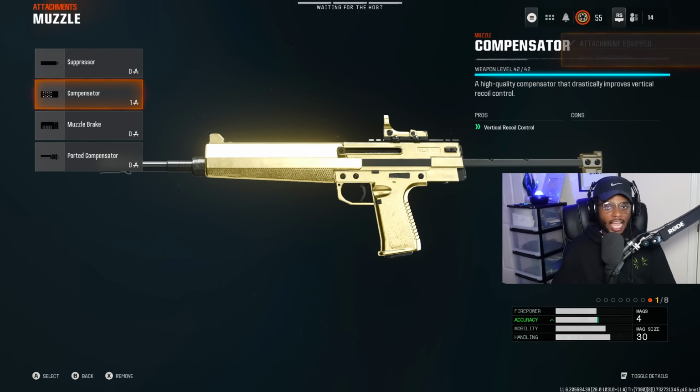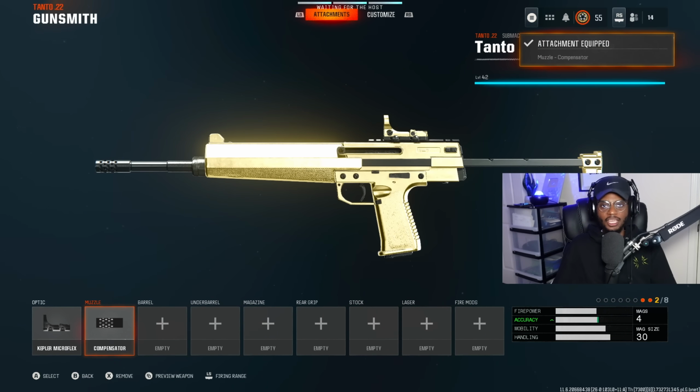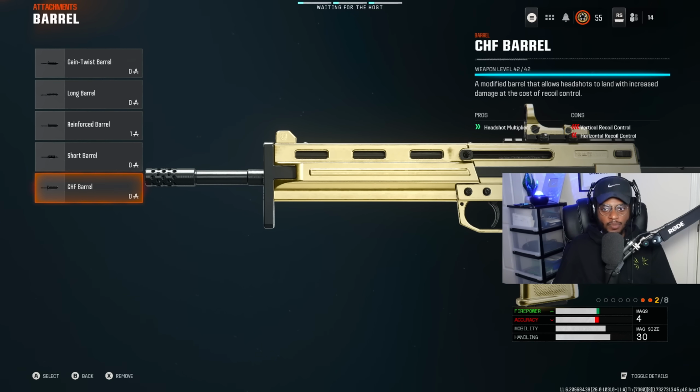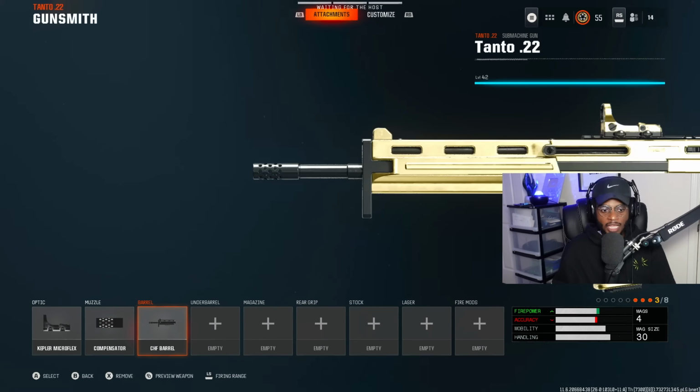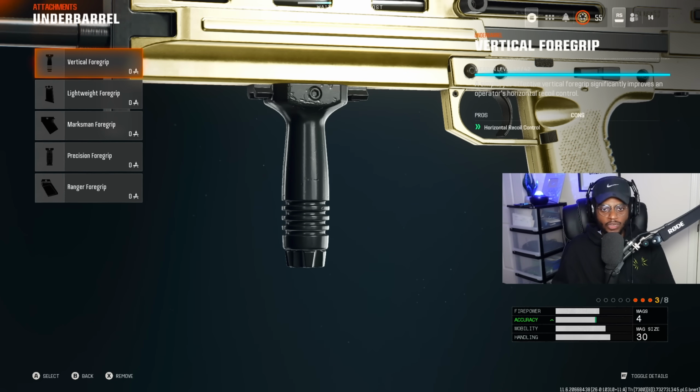Now for the muzzle, the compensator is mandatory here. We need to improve that vertical recoil control. There is no ifs, ands, ors, or buts about it. For the barrel, we're going to be rocking the CHF barrel, giving us enough headshot multiplier to get a 2-shot kill to the head at closer ranges. Now for the underbarrel, we are going to rock the vertical foregrip for maximum horizontal recoil control.